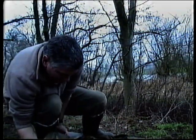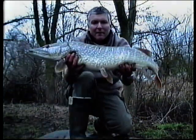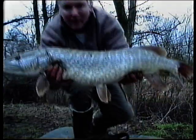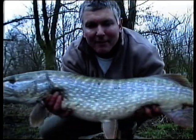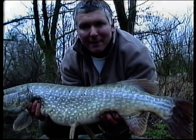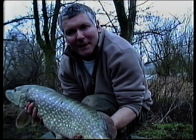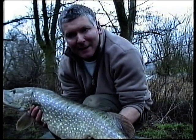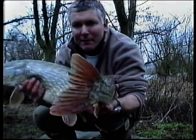Lovely fish. Look at that. Look at that for one to go home with. 16.5 pounds. I'll say I've had 11, 12, 2 13s, 15, 16, 18. Fabulous fishing. Fabulous fishing.